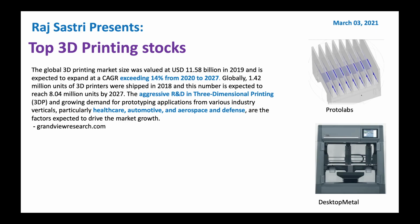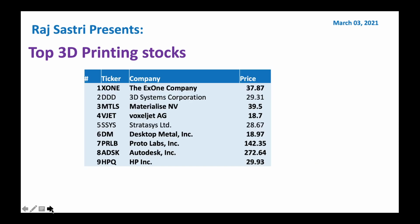And as you can see here are some pictures, a quick prototype from Proto Labs, which is a really nice company in this market, and also a prototype from Desktop Metal, which is again a good company, a relatively new company. So with that, let's dive into my top companies in this space and take it from there.